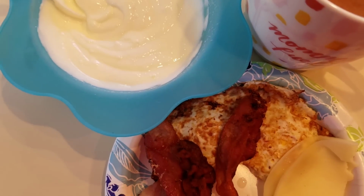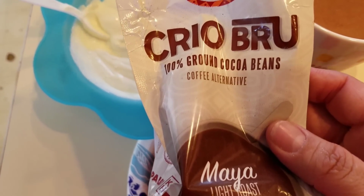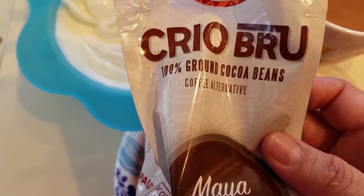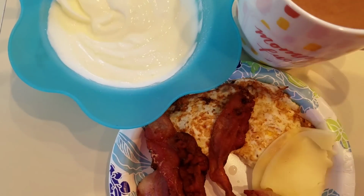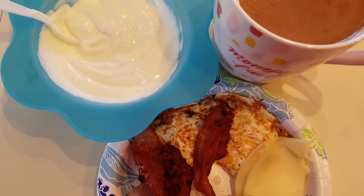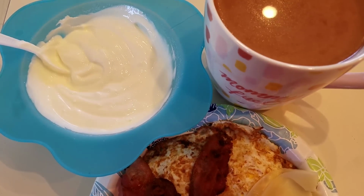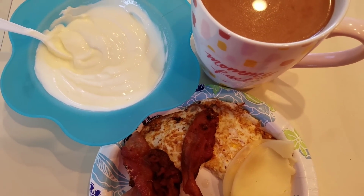And this is my drink. It is Keto brew, ground cocoa beans, and that's all it is, just cocoa beans. So it's like drinking hot chocolate every morning. I am a member of the Church of Jesus Christ of Latter-day Saints, and so I do not drink coffee for religious reasons, and this is what I choose to drink with my meals in the morning, at least right now while the weather is still chilly. And that's going to be my first meal of the day.